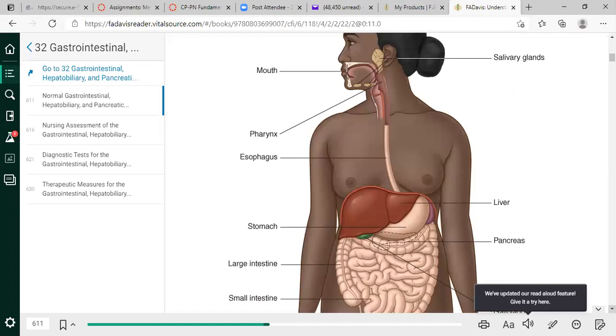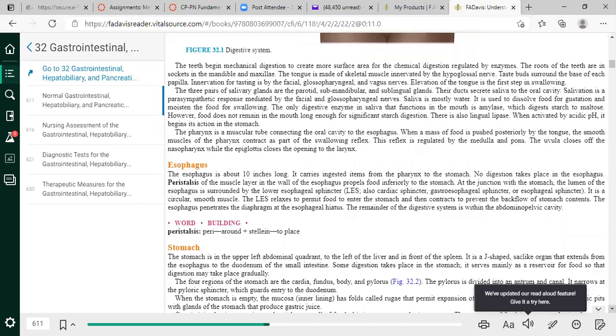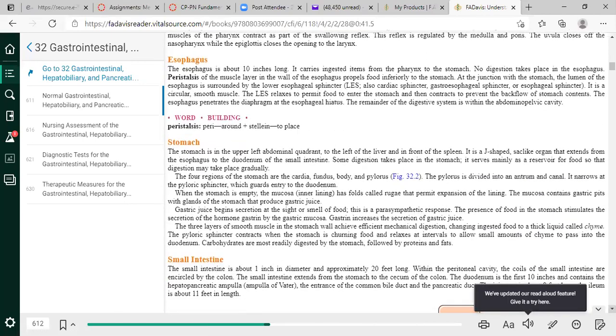And it gives you all some anatomy and physiology the next couple pages. So if you need to sharpen up on your A&P, you definitely want to review that information. And it talks about peristalsis. So a question for you all: if your patient is experiencing increased peristalsis, will that result in diarrhea or constipation? Diarrhea. It will result in diarrhea.